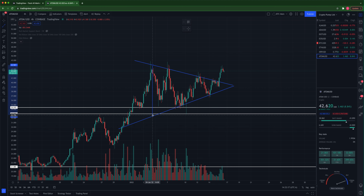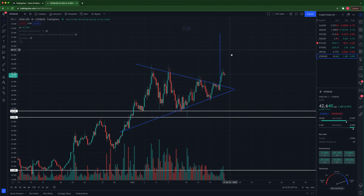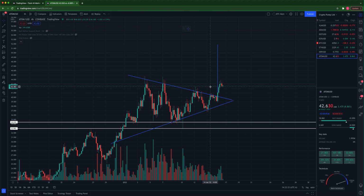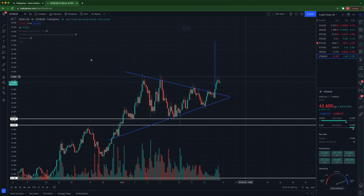Let's measure it from the top right here. We're going to take this second touch point because we don't want to take this first touch point here, of course. Now we had a breakout about right there, and the target, guys, is approximately $51.80. Let's call it $52 for this target for Cosmos, and we will see if that plays out.